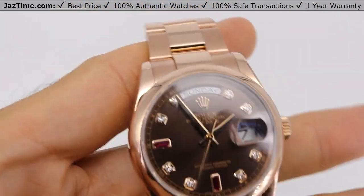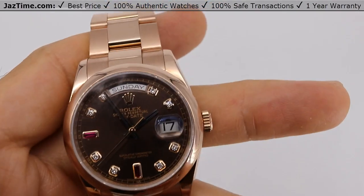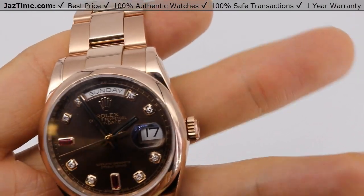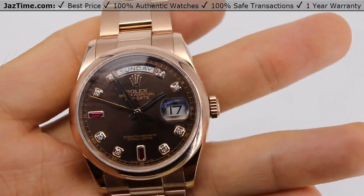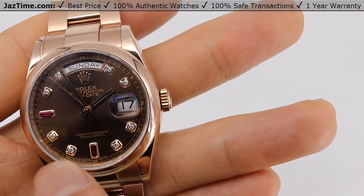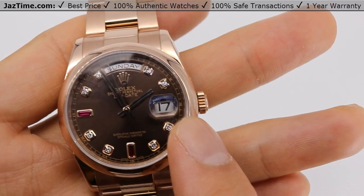Now let's move on to the last thing, which is the dial, and in my opinion, the most special thing on this watch, which is why we're selling this watch, and why we have it, because someone actually bought it already. So, we can get you another one. Anyways, look at the dial. What do you notice? It has diamonds, which is not all that special in itself. It has a chocolate dial, which is also not all that special in itself. However, what does it have here?